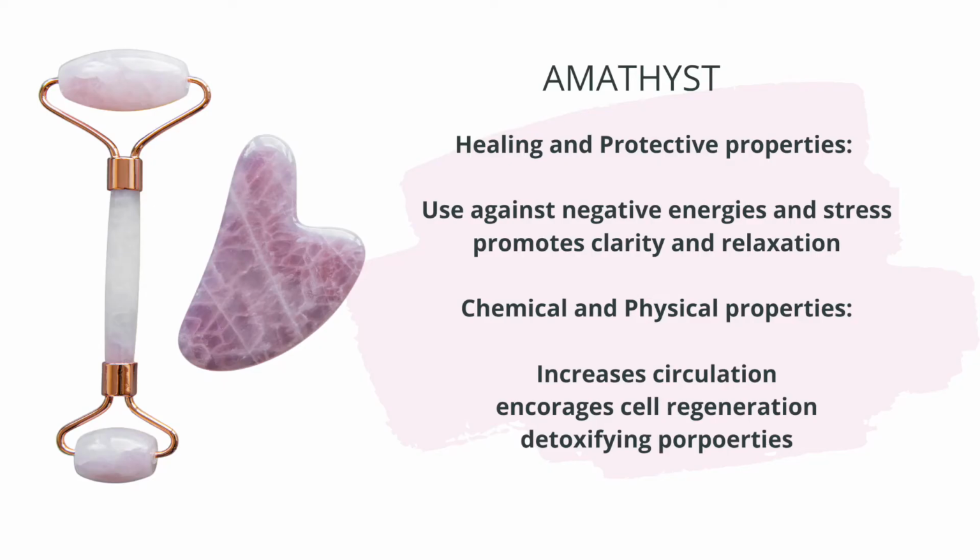Next, we have amethyst crystals. These are known for fighting negative energies and stress and great for promoting clarity and relaxation. It increases circulation, calms redness and inflammation, and encourages cell regeneration. It also has detoxifying properties on the skin, which is why it is highly recommended for blemish-prone skin types.